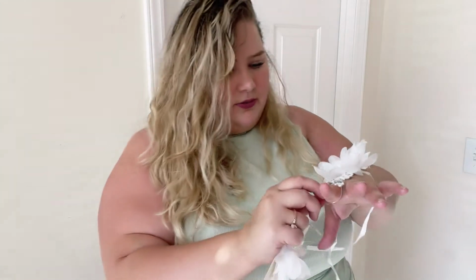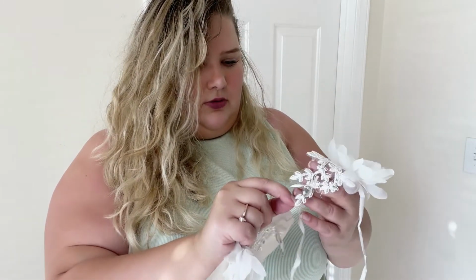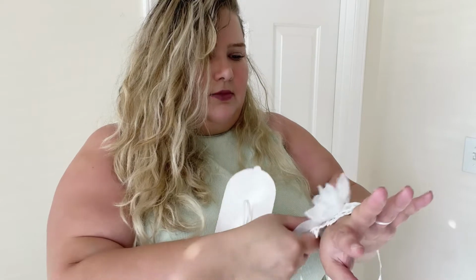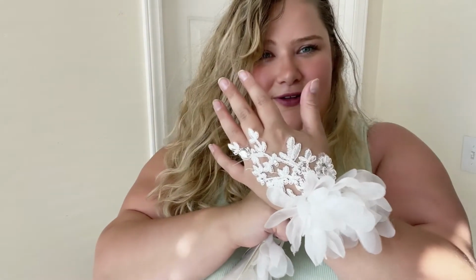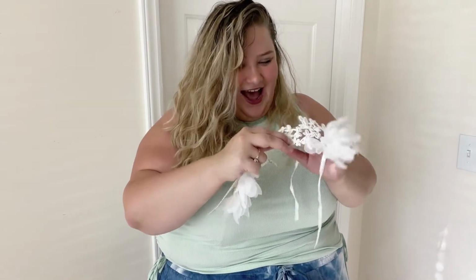Okay. So, I'll put that there. Or am I supposed to put this on my ring finger, maybe? That would probably make more sense, right? Ring finger? Like that? No, that doesn't make sense, because then my ring gets covered. Well, is that how I'm supposed to wear it? That's actually so pretty. This is really beautiful. I don't know if it's weird, but I think it's really pretty.